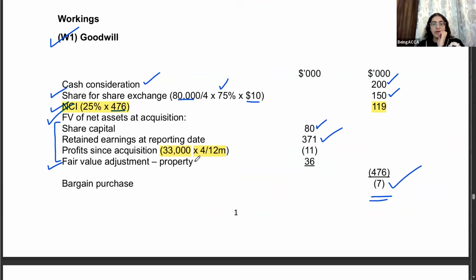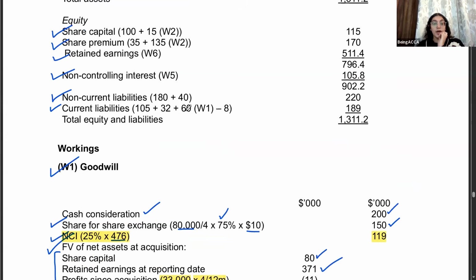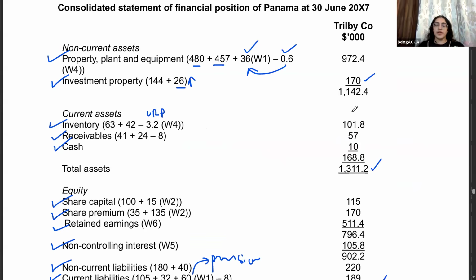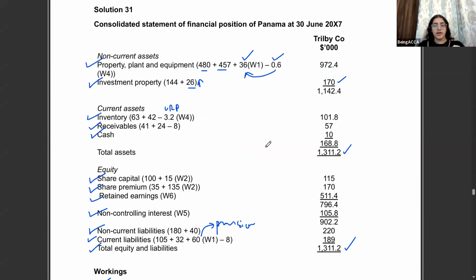Now, why 60? Because there is a provision, right? The restructuring provision, you're supposed to add this because it will increase the current liabilities. And then you again minus 8, right? And so you get the total equity and liabilities. This is this, and this is this. Therefore, our consolidated statement of financial position has been matched, right?